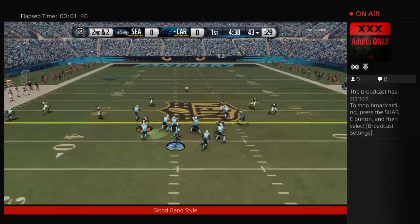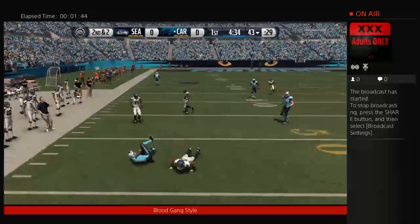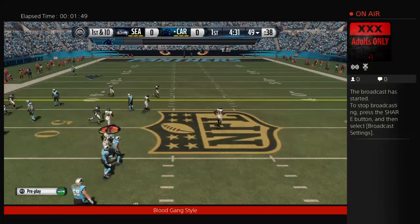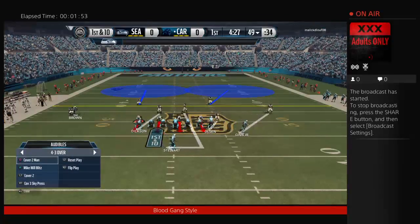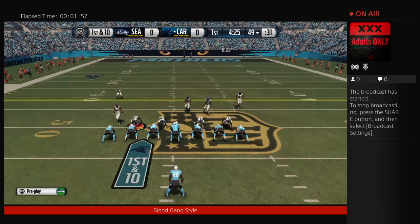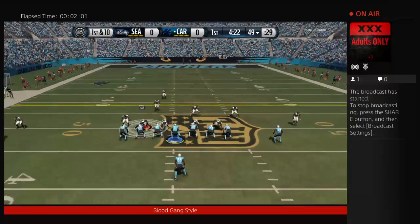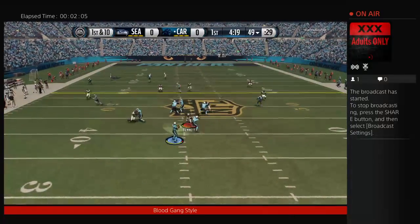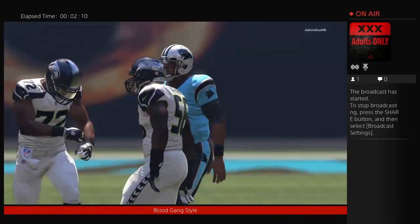The Panthers take it from the 43. Ginn has the reception. That's a good job by the receiver, running the drag route across the field. These are not easy throws for the quarterback, but he sticks it right on him for the completion. First and 10. Almost intercepted that time.